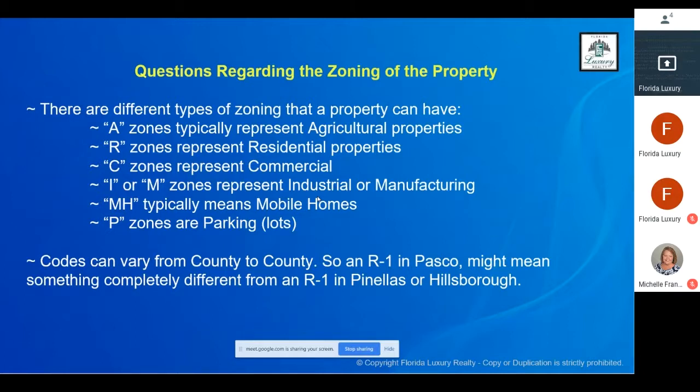Now, the reason this is important is because codes can vary from county to county. So an R1 in Pasco may mean something completely different than an R1 in Hernando or Pinellas. So we need to just be aware of what the zones are and if there's any proposed changes to it. And why do you guys think that's important? For future use of the property? Future use is part of it.